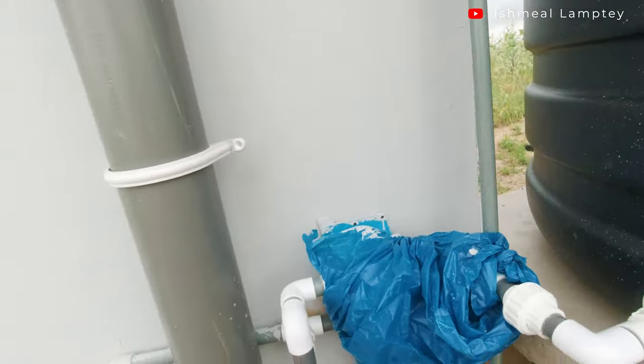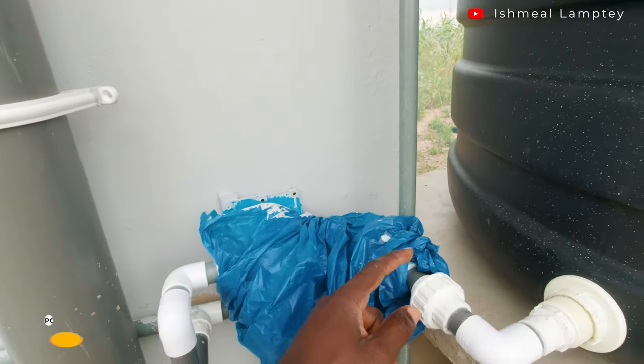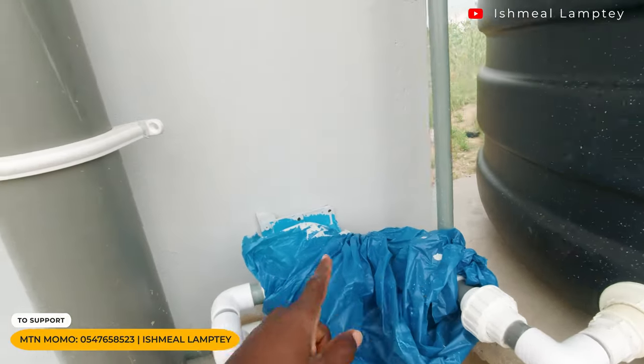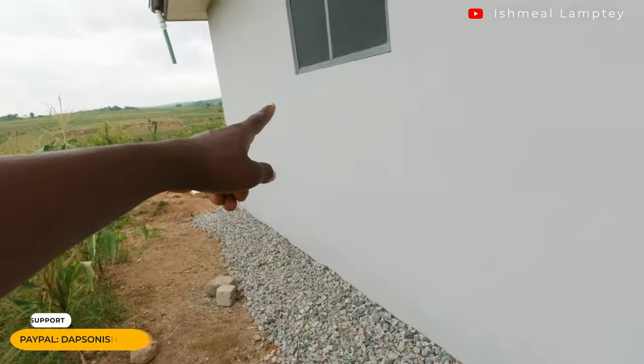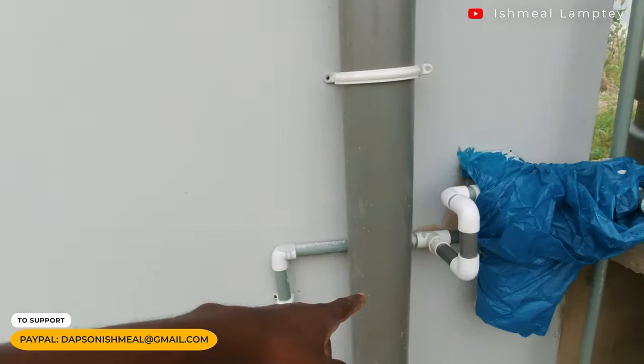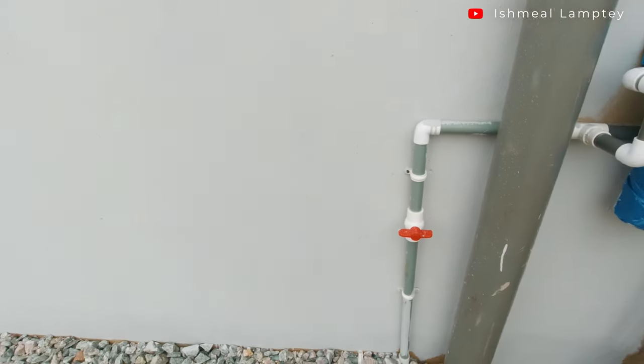I did all this plumbing all by myself. I used a union here, so I can easily disconnect this, redo the configuration, and then connect it back, and then we are good to go. This feeds the kitchen area, this particular tap. And then there's one here that goes to the bathroom area, which can also be closed at the back. So this is a stopper, you can close this as well.